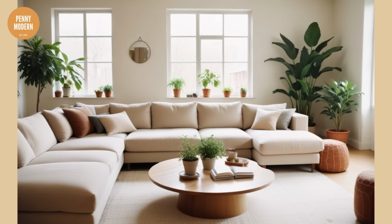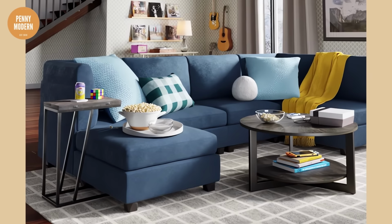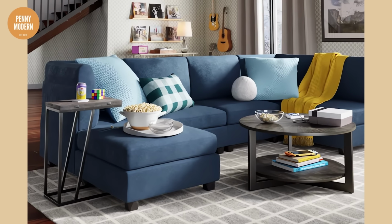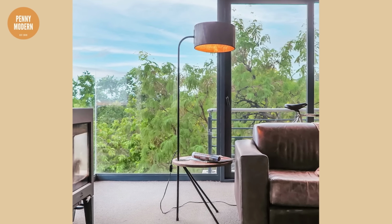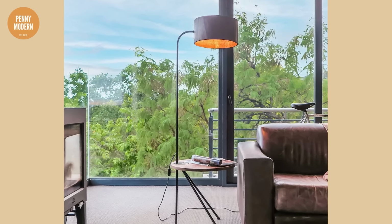To enhance this layout, consider adding a side table or a floor lamp to the open side of the sofa. This not only provides a convenient spot for a drink or a book, but it also helps to visually anchor the space, making it feel like a well thought out nook rather than just a corner filled with furniture.